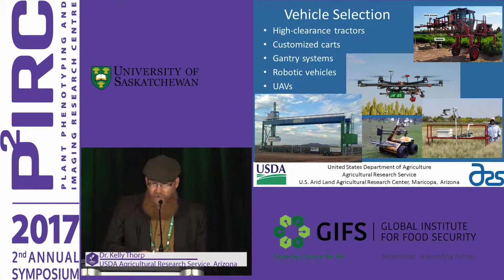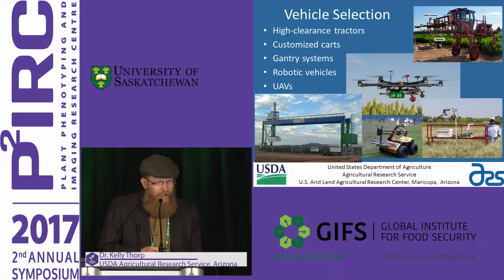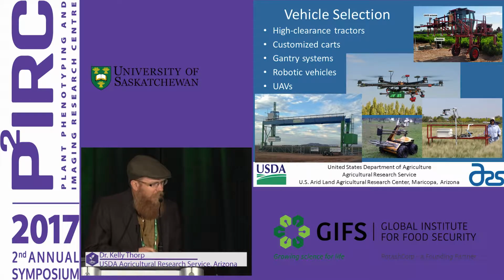So we have a variety of different vehicle programs that we're working on in Maricopa. Our flagship vehicle is this one up here. It's a high-clearance Lee Agra Avenger tractor, and we've gone through a number of different iterations in high-clearance tractors to this time. We also have a very active manual cart program that I'll go into. Some of you might be familiar with the Lemnatec Scanalyzer, which has been constructed at our location, and I can see that from my office window. I'm not going to be able to talk about that much today. And we also have an active UAV program that I won't get into in too much detail.